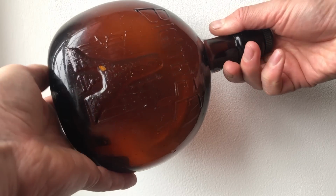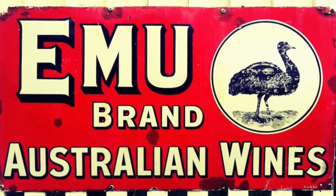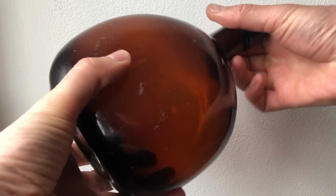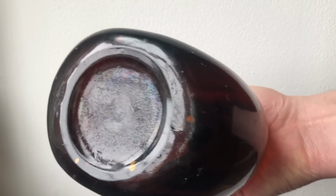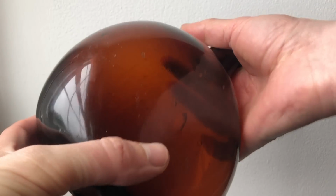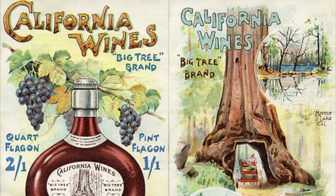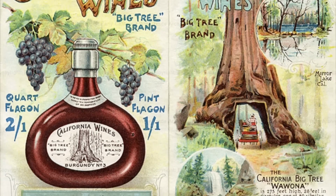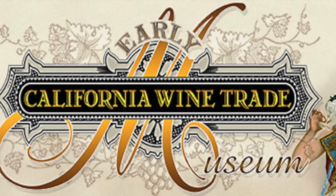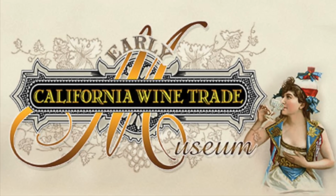Initially, I thought that this bottle was Australian in origin, made by the Emu Wine Company of Australia that I already featured back in episode 21. But while looking for images to show you viewers the bottle's original artwork or advertising, I noticed that there were two different labels. One that stated Big Tree Wine's origin was Australia, and another contradicting this and saying it was made in California, USA. After a fair amount of head scratching with the contradictory source material I found online, I decided to contact Dean Walters, the managing director of the Early California Wine Trade Museum in San Anselmo, California.